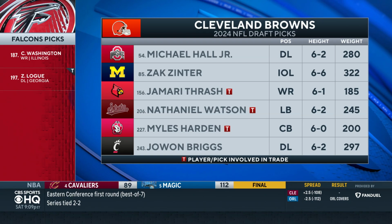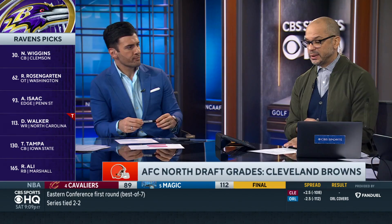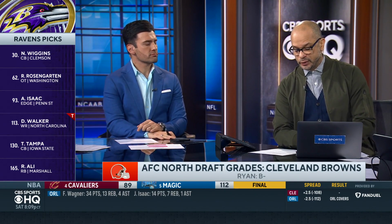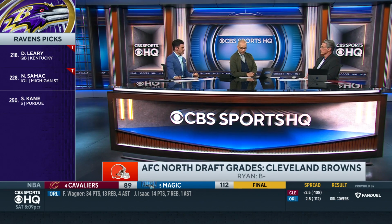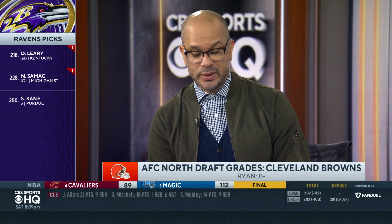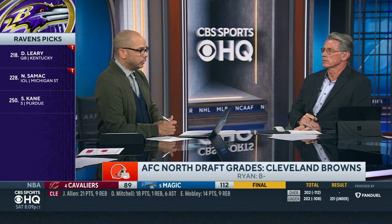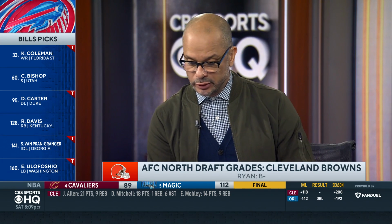He is incredibly twitched up. You see there, he's a little heavier than 280, I think, but not much. And the issue is he sometimes, as Rick will tell you, gets too high in his pad level, but I think he is twitchy and he can shoot gaps. Jamari Thrash adds something as a wide receiver. I like Nathaniel Watson a little bit as a linebacker, and I'll be interested to see how we see him used at the next level with Jim Schwartz. But just the lack of picks. And the other thing it comes back to for me, Rick, is that you still have to hit with Deshaun Watson because that's one of the reasons you don't have these picks. So that also has to factor into the equation.